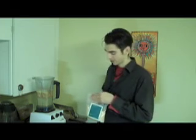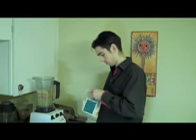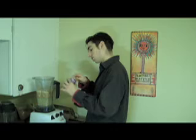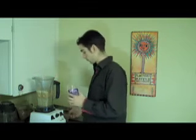Then, because I also want this to be a very building drink, I'm going to add in 2 tablespoons of maca. Just the straight powder. If I can even get this bag open. There we go. Of course, I'm going to add a pinch of shilajit, which is an androgenic food. It's very stimulating to the libido.